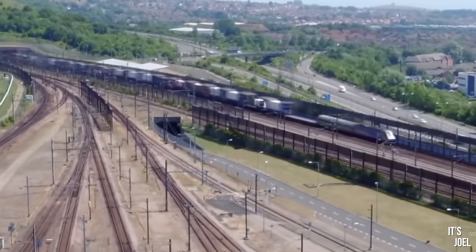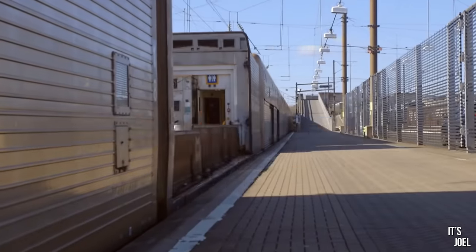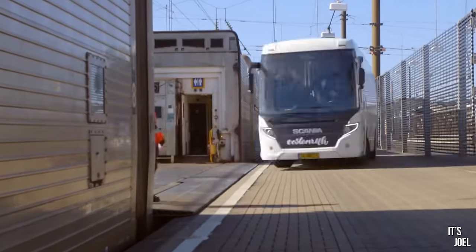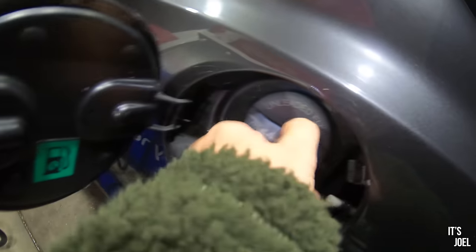I've never done this before, I've never crossed borders on one of these challenges, and we've got to potentially queue up to get on the train, queue up to drive on the train, idle a bit when we drive out, and this is all going to be really detrimental to our range.